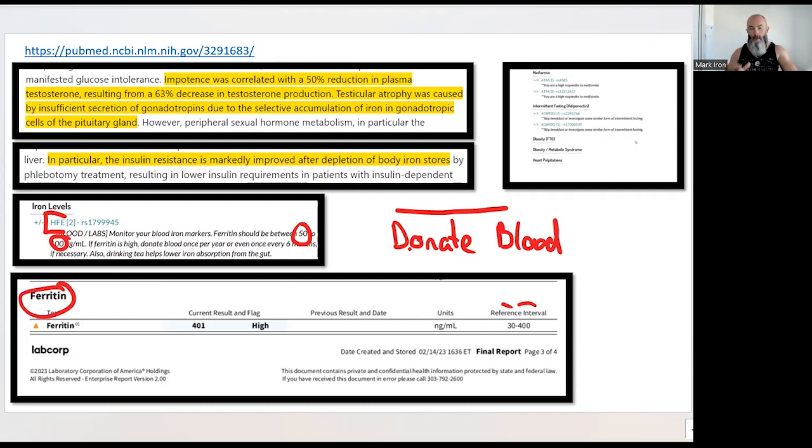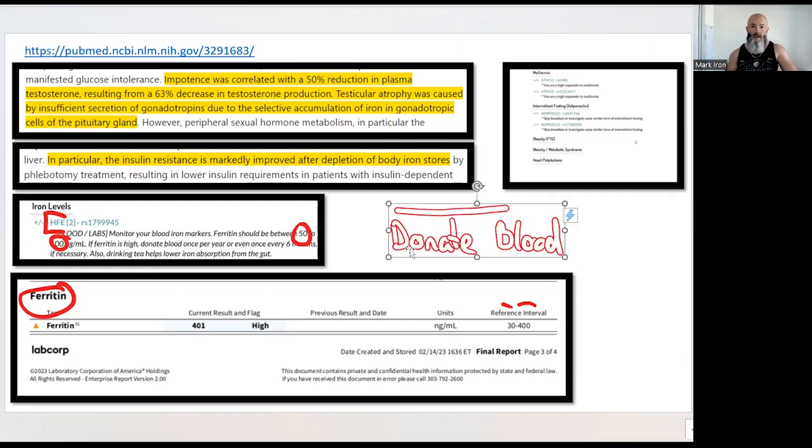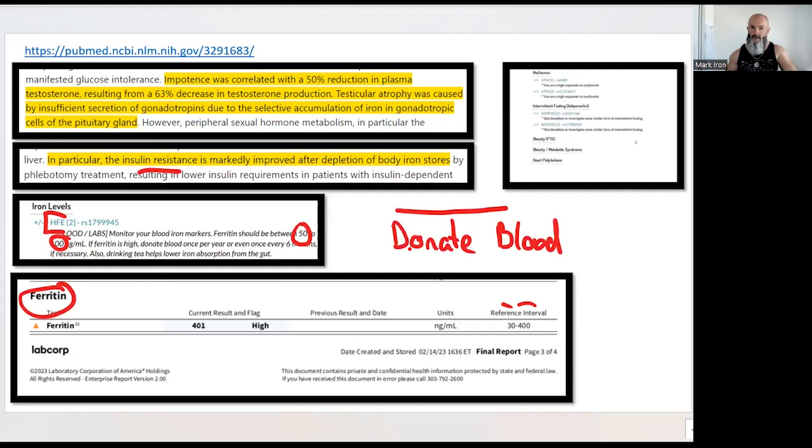You've got to make sure that you don't have iron overload, because as you can see here from the scientific literature, impotence correlated with a 50% reduction in plasma testosterone, resulting in a 63% decrease in testosterone production, and testicular atrophy. So you can see what's going on here. And it also causes insulin resistance all by itself.